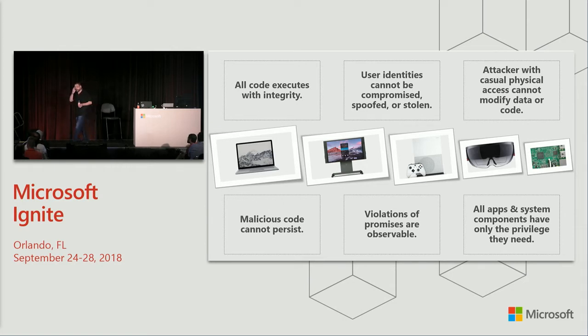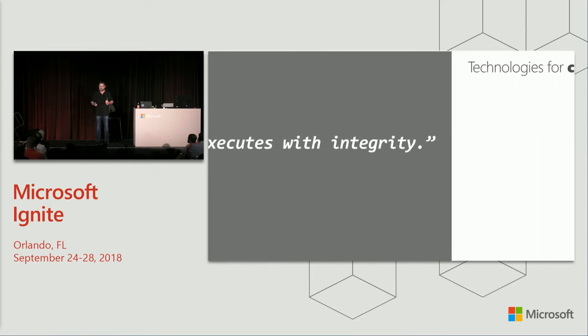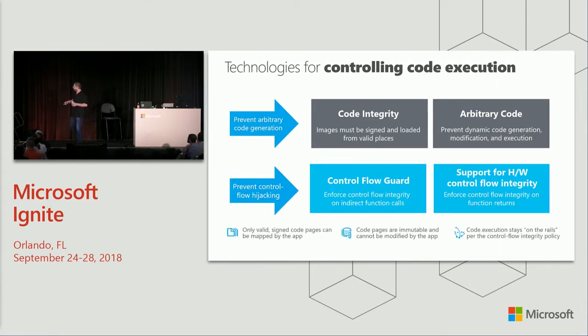Violations of these promises are observable. System Guard Runtime Monitor. We made a promise about code integrity. Some malware switches off hypervisor enforced code integrity. Who spots it? System Guard Runtime Monitor does, because it's running inside a trusted execution environment called a VBS Enclave. Last but not least, all apps and components have only the minimum privilege that they need. So here are the technologies that we talk about with code execution. This is where Control Flow Guard and hypervisor enforced code integrity reside.